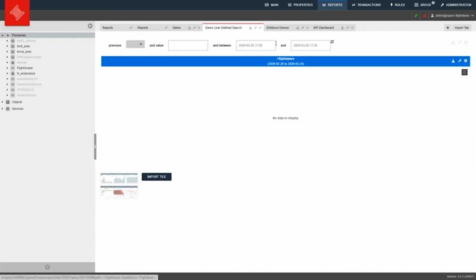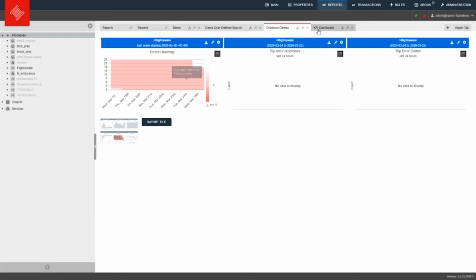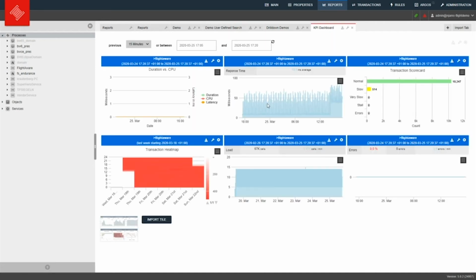I can have SLA-based dashboards, which give me average durations, which categorize if transactions are at normal speed or if they're slow. I have transactions and error heat maps so that I can easily spot if there's a certain hour of the day or day of the week where I have an increased error rate. All this is fully customizable based on all the metrics that we return.